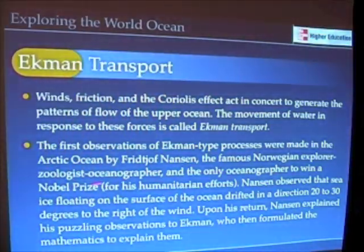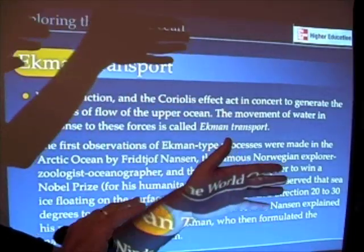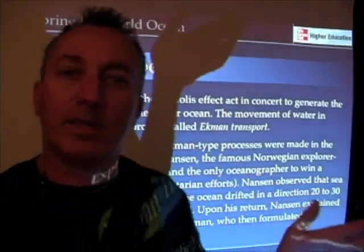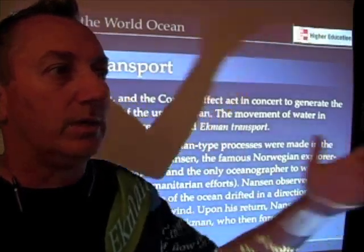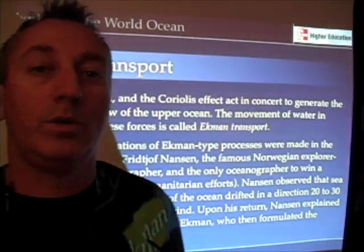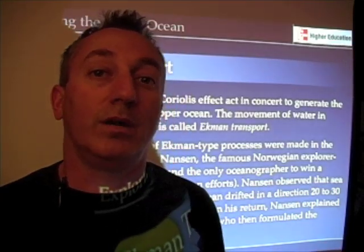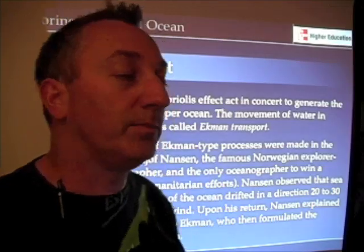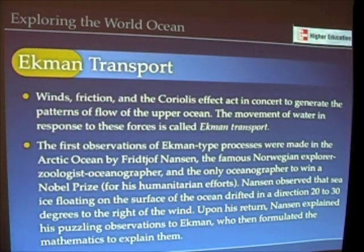And so aboard his Fram, what Nansen observed was that as the wind was blowing, the ice moved off 20 to 30 degrees in a different direction than the direction of the wind. And he thought that very curious, because normally you would think that, of course, a blowing wind would blow an object in the direction of the wind. So he came home and he told this to Wilfred Ekman, who happened to be a mathematician, and Ekman was aware of the Coriolis effect, so deflection to the right, should start thinking about some things there, and Ekman put it all together into a mathematical formulation for which he is now famous.